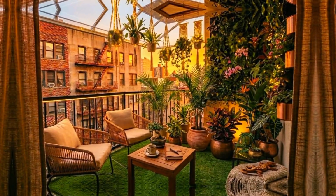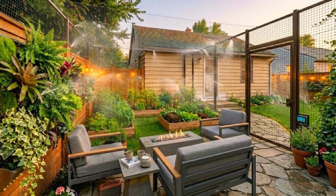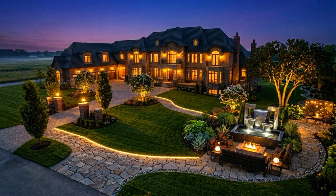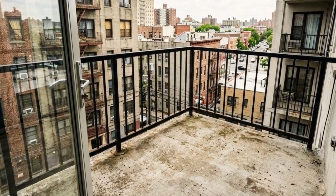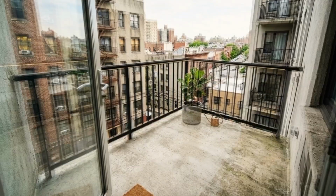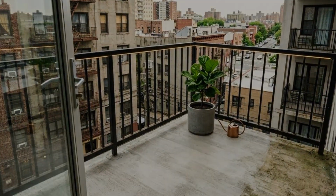Every week, we bring you fresh inspiration to elevate your living space. And today, we're solving a universal challenge, creating the perfect garden. Whether you live in a compact city apartment, a cozy suburban home, or a luxury estate, we've designed a solution just for you.